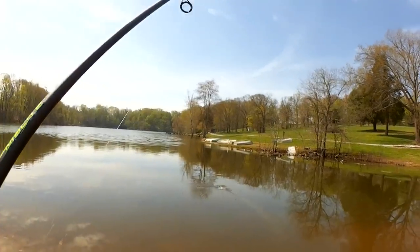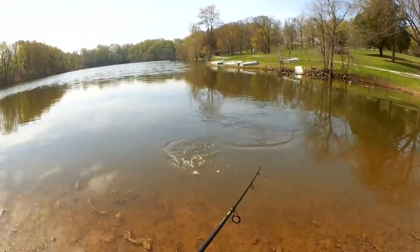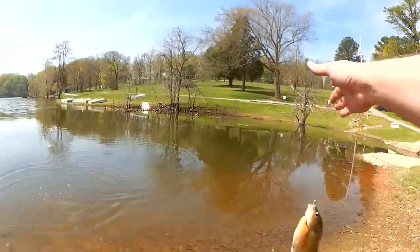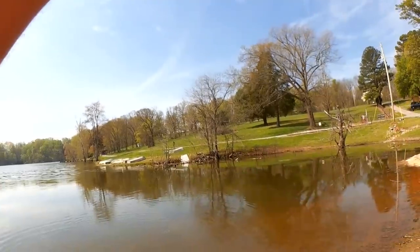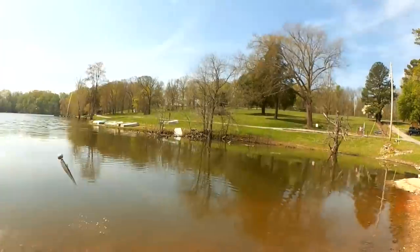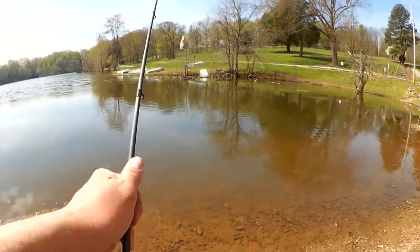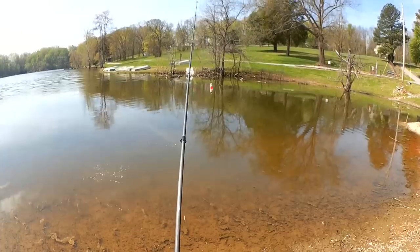Got him. Another nice bluegill. Wow, that's another good one. Two jumbos now. We're getting the big bluegill out here. Big springtime bluegill. This one's even bigger than that last one.